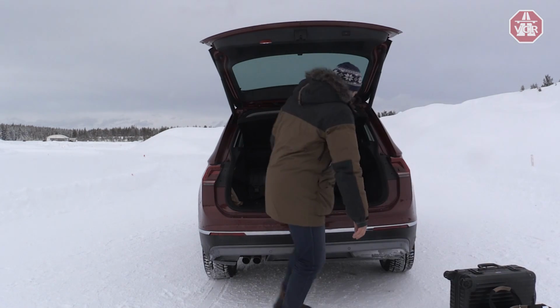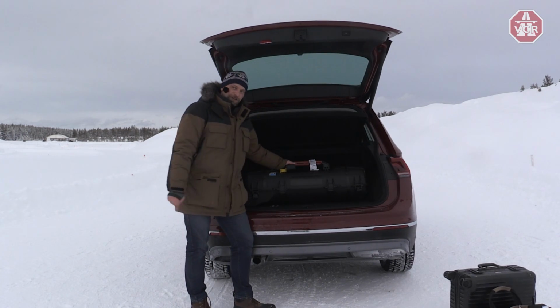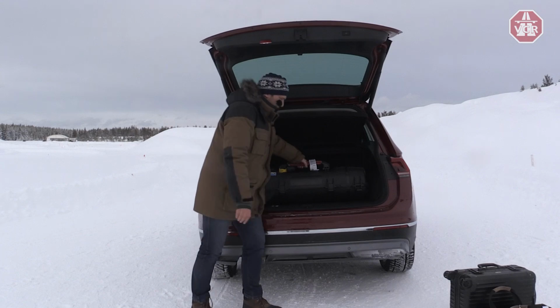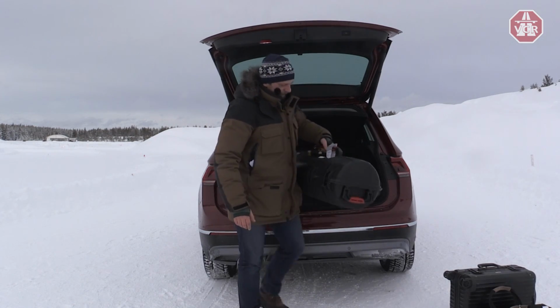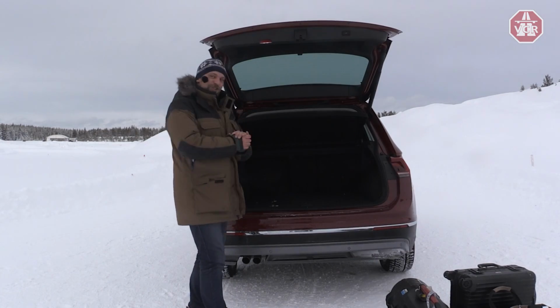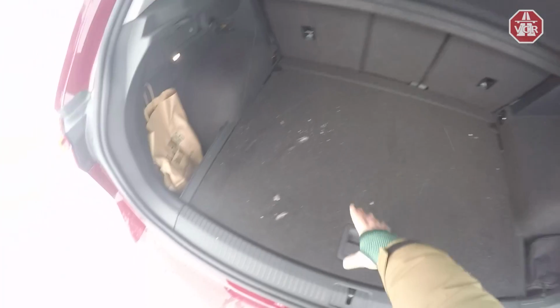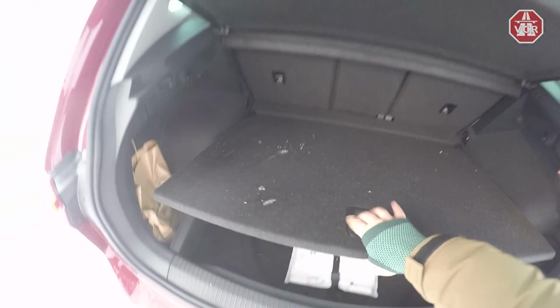And again, remarkably, our mighty tripod case fits in here all the way without any problems. I can load it in here. So fine, and let me show you around. Alright, let's have a look inside. First, the magic trapdoor. Whoa.